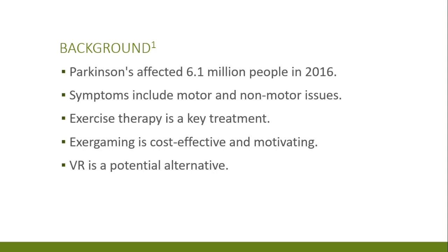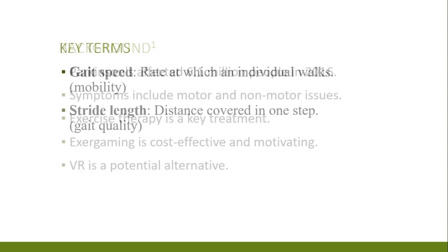So we don't have a cure for that. We don't have any means of healing this disease, and we know the best treatment we have now is exercise therapy, which gives improvement in both kinds of symptoms, the motor and non-motor ones. And we are trying to use exergaming, such as the Wii ones or Xbox ones, as a cost-effective and also motivating alternative for this treatment. And immersive VR is also a potential alternative.